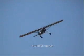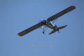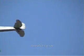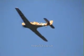With its spindly wings, long undercarriage, in the lead is the Storch. Again glinting beautifully in the sun. Behind is the Bestmann. Behind that, the Messerschmitt 108.